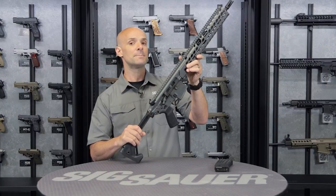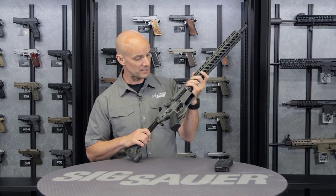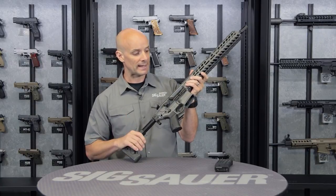That is the SIG MCX Virtus. Like I said, you've got multiple configurations for this particular rifle. You need to get your hands on one and get out there to the range.